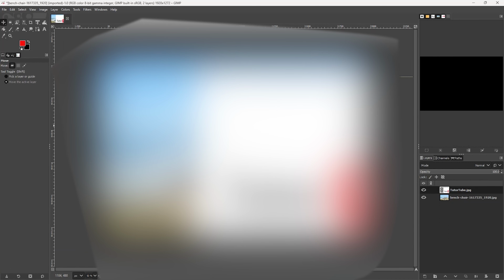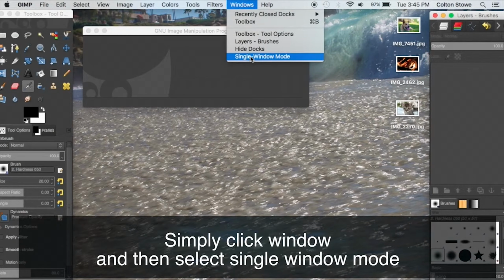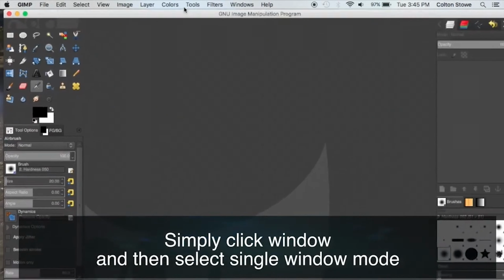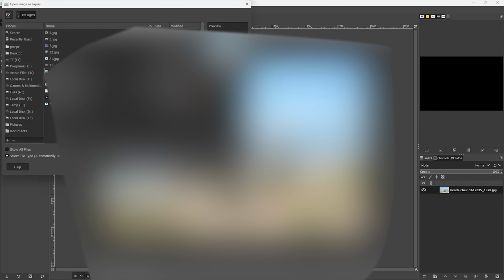What I love about GIMP is that it doesn't try to be a Photoshop clone. It has its own workflow that, once you learn it, can actually be more efficient for certain tasks. The single window mode makes it feel modern and organized, and the dark theme is easy on the eyes during long editing sessions.